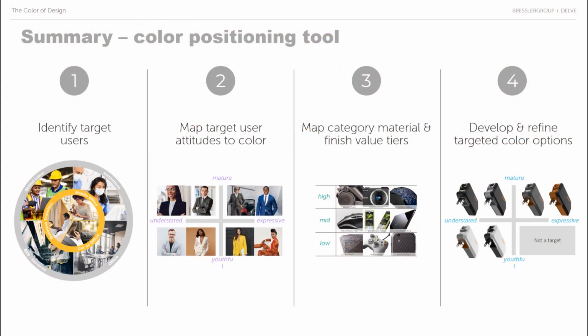So in summary, we believe we have a color positioning tool that is helping us to create more rational and manageable color selection, both for us as designers and for our clients. And in terms of the major steps, one, it's essential that you identify your user target and those key users. Two, map what those user attitudes are in terms of color. Three, map material and finish options that can communicate different value tiers. And four, combine both the color and the material and finish options to create a map of targeted color options for your targeted users.